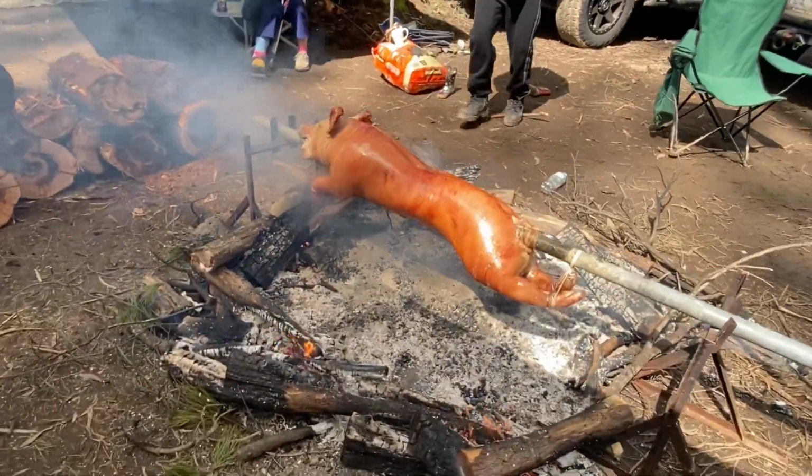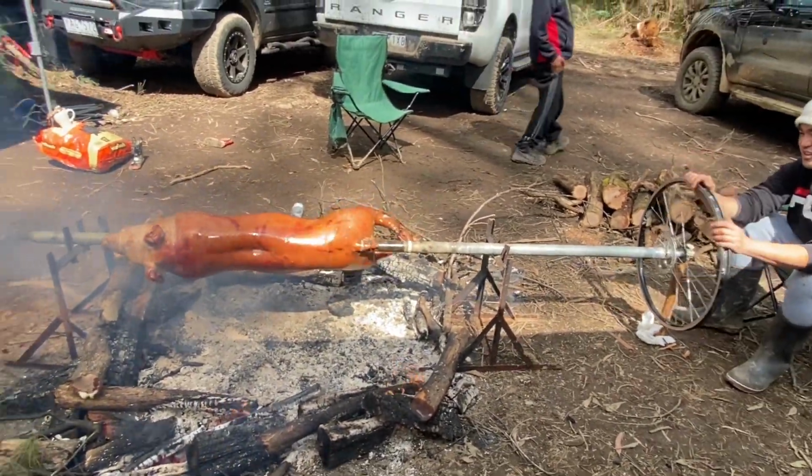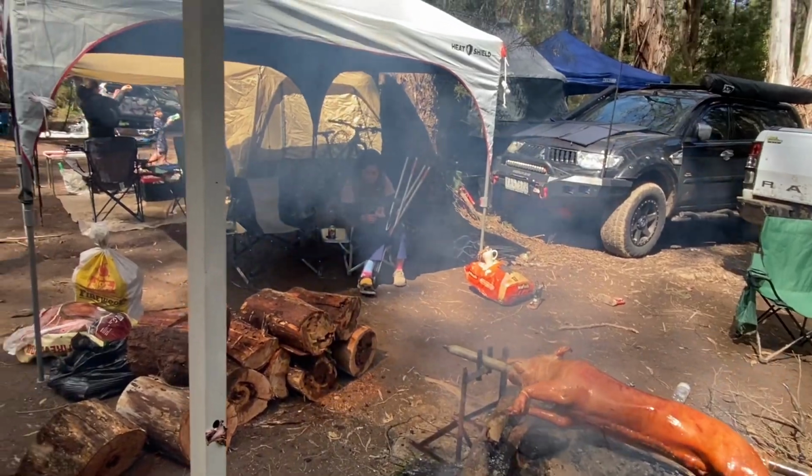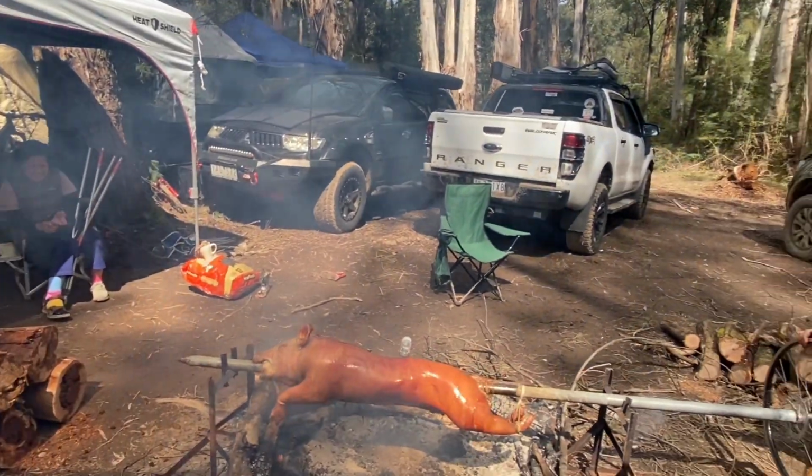And this bad boy of a huge roast awaits us in our campsite. After a huge track day, I reckon we deserve a little feast.